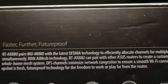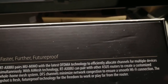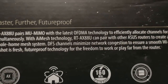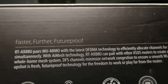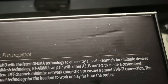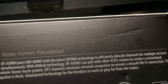Faster, further, future-proof. The RT-AX88U pairs MU-MIMO with the latest OFDMA technology to efficiently allocate channels for multiple devices simultaneously with AiMesh technology. RT-AX88U can pair with other Asus routers to create a customized whole home mesh system. DFS channels minimize network congestion to ensure a smooth Wi-Fi connection. The upshot is fresh, future-proof technology for the freedom to work or play far from the router.